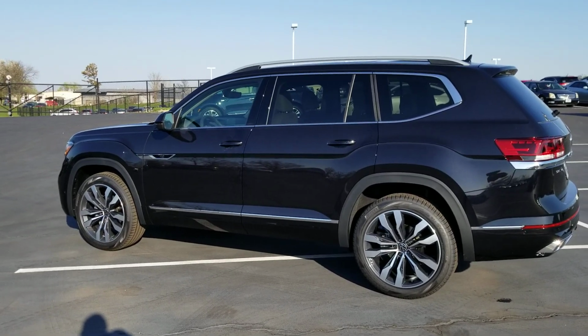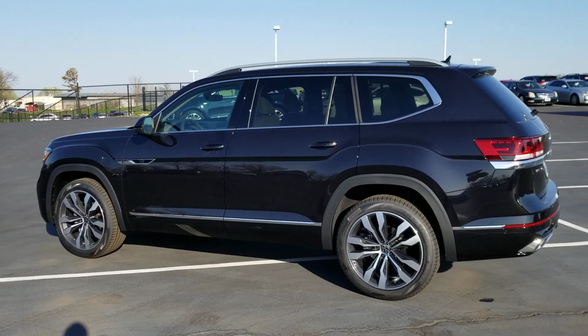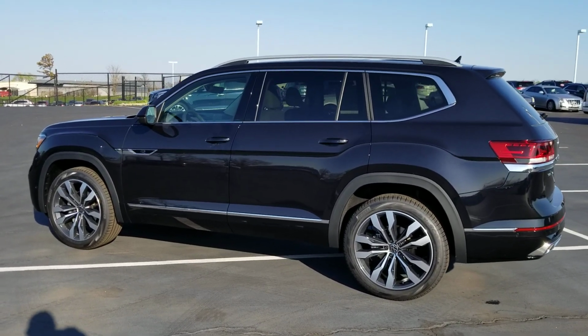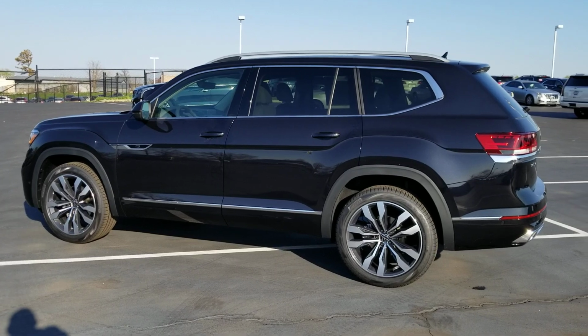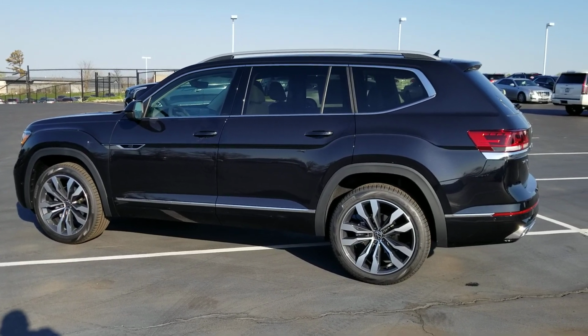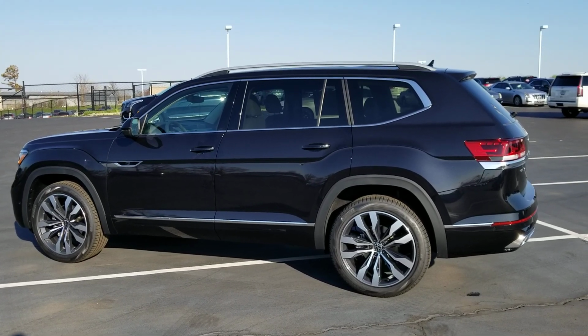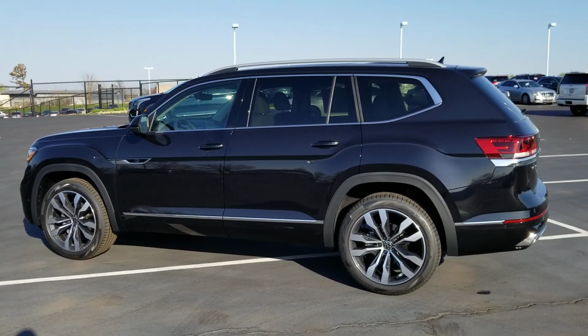Now that is a local deal, so you have to come to my dealership to get that 3rd free oil change. Also, if you buy from me, you can fly in and drive out. You're going to get a 10-year, 200,000 mile nationwide engine and powertrain warranty free of charge. Doesn't cost you anything. That's free of charge if you come in and see me.